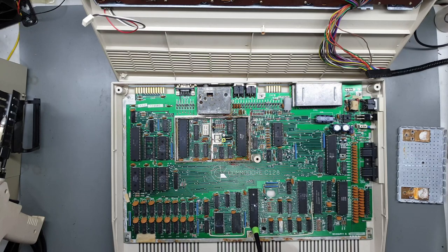This looks like a combined PLA and possibly some logic as well, but a lot more reliable than the original PLAs found in the C64, so we shouldn't have any issues with that. A bit more logic. There's the 8502 chip, which is the variant of the 6510, but this one runs at 2 MHz. And then we've got the Sharp Z80 CPU for CPM compatibility.